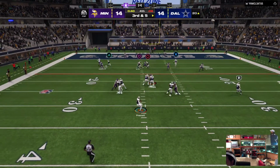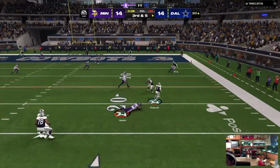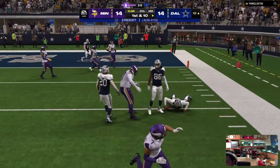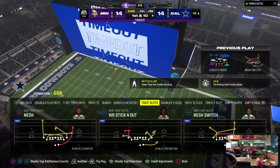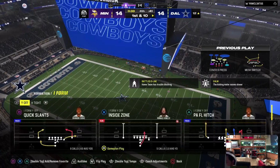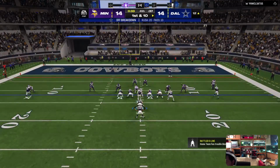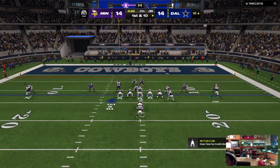Here's Dak. Flush to his right. And he will slide to a stop. He does have the first down. Now the defense going to use the first of their timeouts. As the clock will stop with 33 seconds remaining. All 3 timeouts still at their disposal.